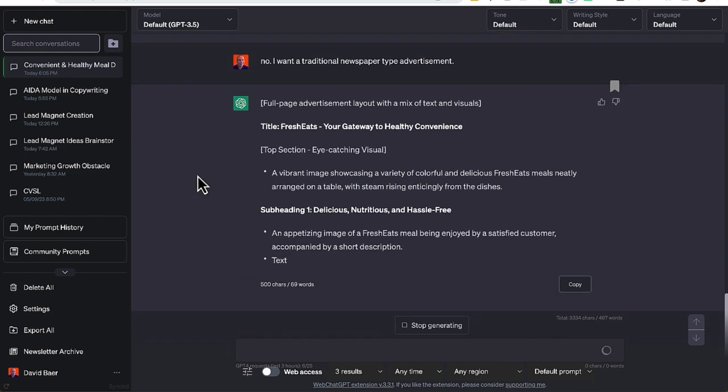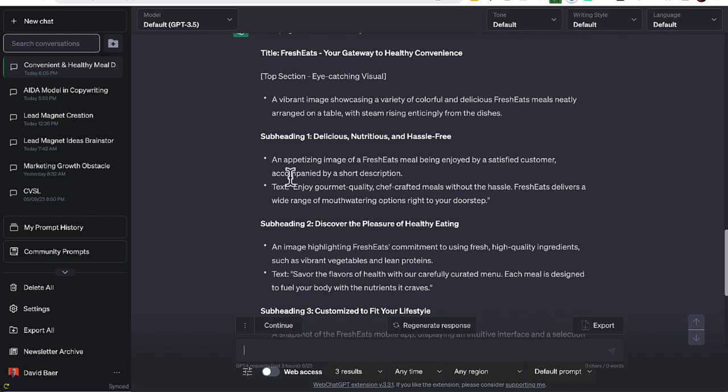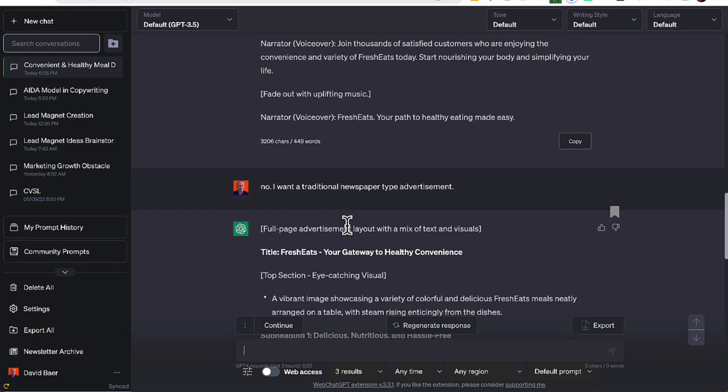Oh, okay. Well, there you go. Now here is a full page advertisement layout with a mix of text and visuals, and it's telling me what to include here. So you can see how when it doesn't give me the right thing, I can actually just say, no, you got it wrong. Here's what I want instead.